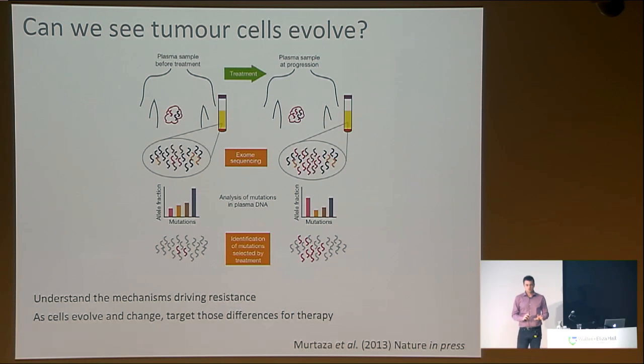This all sounds a little bit scary. I don't want to leave you with a feeling that it's all hopeless. The fact is, as these cells evolve and change, as we see changes in the tumour, changes in the signalling pathways within the tumour, those differences then can become targets for therapy, and we can start to see strategies that take advantage of the changes occurring within cancer cells, specifically to kill them.